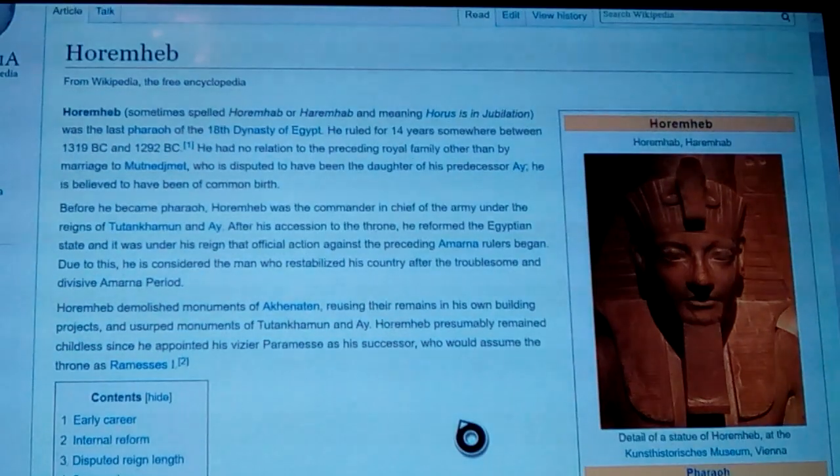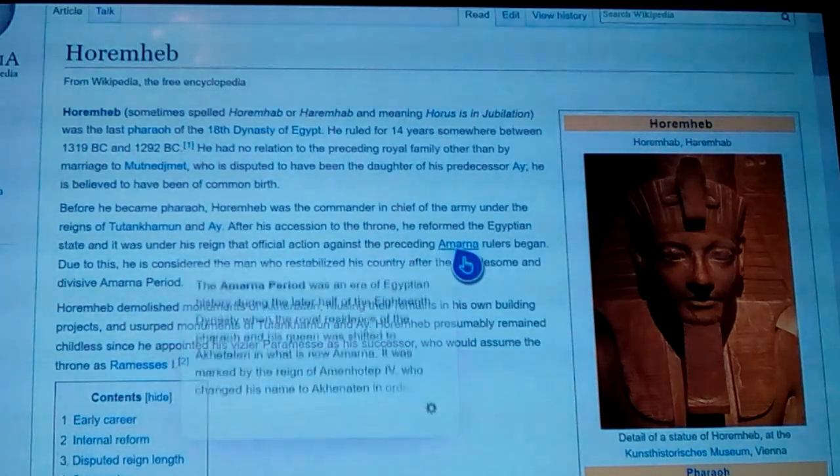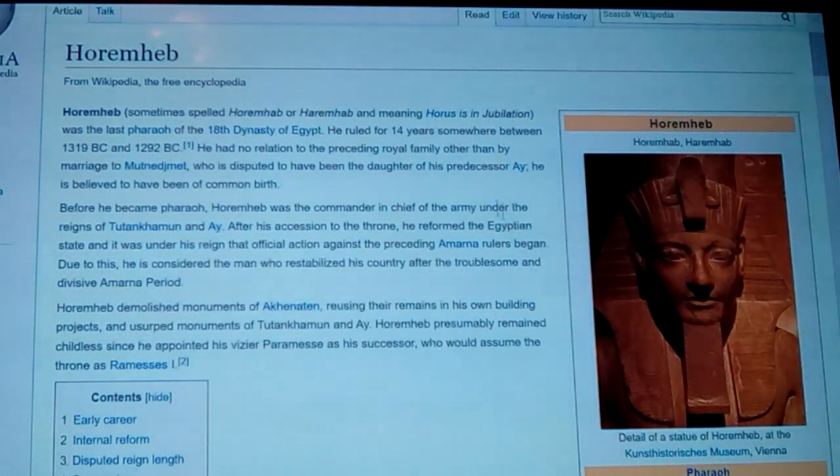And he has connections to Tutankhamun and everything here. He had no relation to the preceding royal family other than marriage to Mutnedjmet, who was the daughter of the predecessor Ai. So you have Tutankhamun, then Ai, and then Ai's daughter married him, and he supposedly had some connection to the royal family, and that was Horemheb. He was only in power for 16 years. Oh, I passed it. He ruled for 14 years, somewhere between 1319 and 1292 BC-ish. Of course, things can be a little bit off, though.